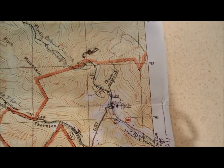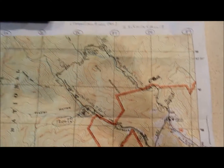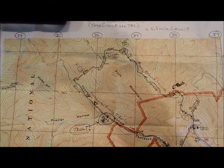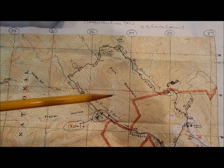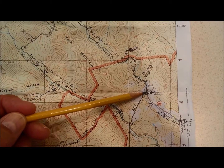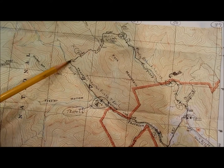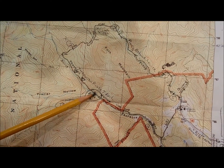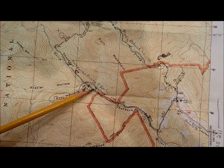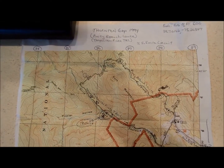So I'll have to check my GPS. It was 6.5 miles, under 1,000 feet of total ascent. Not a real steep climb. Once I left my car here, this entire 6.5 mile hike, I did not see anybody at all until I got down to here. There were 2 people down here trout fishing, and that was it. So it was a nice secluded hike. And that was the hike for today.